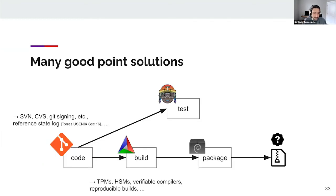On the build system level, you have things such as TPMs that can use measured boot to check the integrity of the host, or HSMs to actually control signing keys. We saw that this was not enough in the SolarWinds case. So we need something like verifiable compilers or reproducible builds so that we can make at least a probabilistic argument that not every single host that's building this particular version of the SolarWinds agent is compromised.